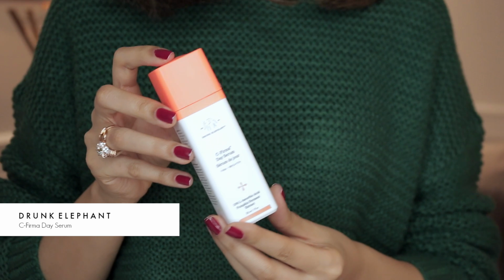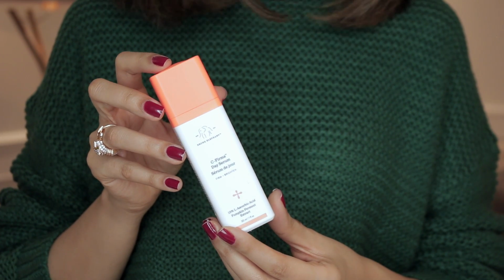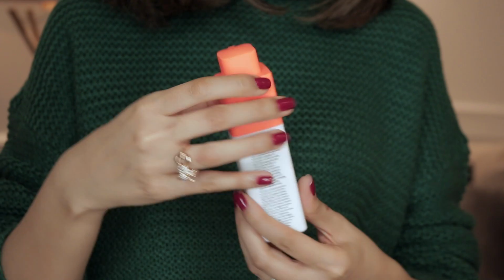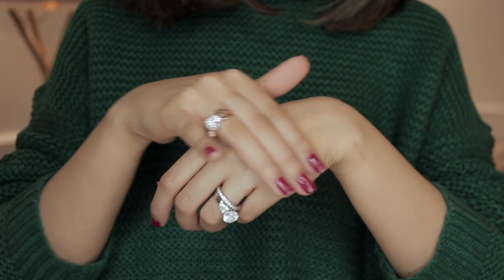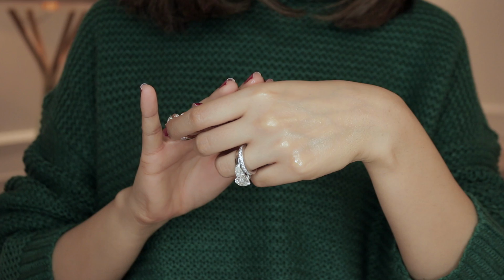Another skincare product I got was something else from Drunk Elephant, and it is the Firma Day Serum. This has got 15% of ascorbic acid and pumpkin ferment extract. This one is meant to be a brightening serum for pigmentation. They recommend you use it during the day, but I think I'm going to be using it mostly at night because I've run out of my SkinCeuticals one, which I've absolutely loved, and I thought I would try this one out. I haven't tried it on yet, but basically it's supposed to be brightening, it's supposed to tackle pigmentation, even out your skin tone, so I'm excited to try this one.